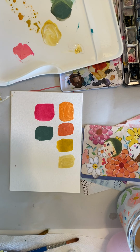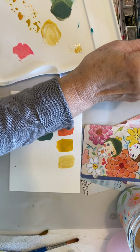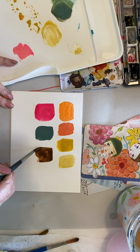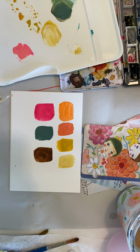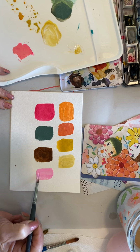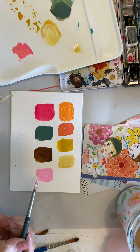And then the next girl above her has brown. So let's add a little bit of brown from my watercolor palette. There's brown. And there is very, very pale pink in here. So again, that pale pink is created by adding pink and white. And I already have a really nice pink on my tray, so I used that, but I even used a little bit of white on top of that.